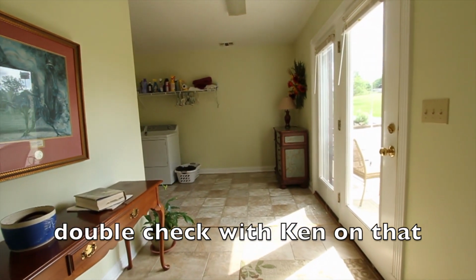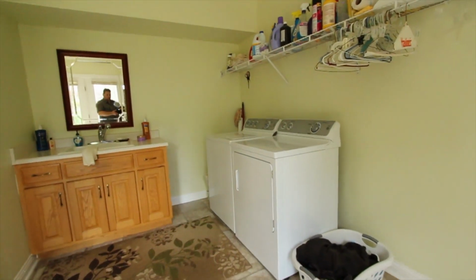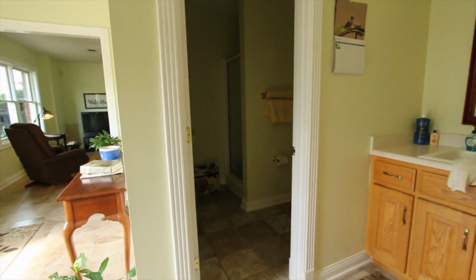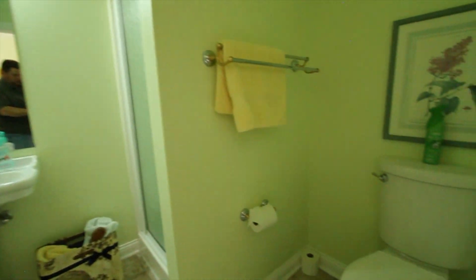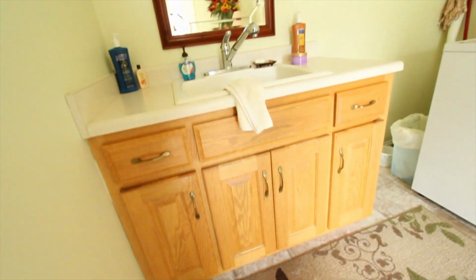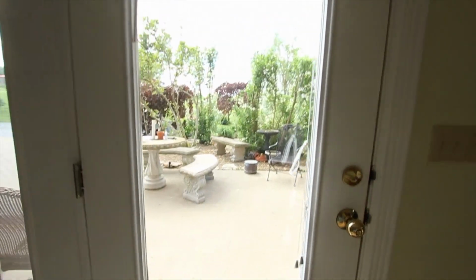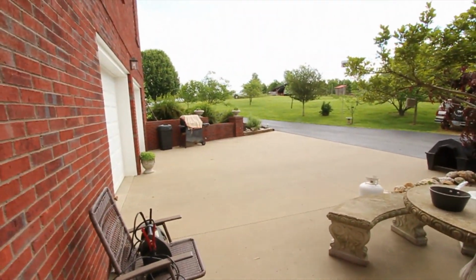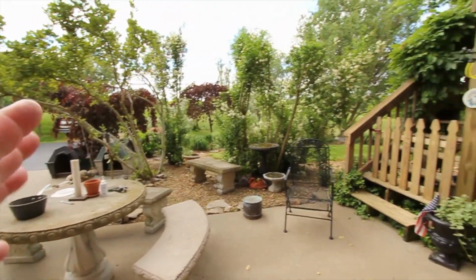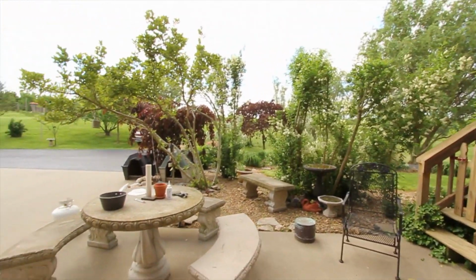And certainly okay with planning and zoning. I'm 99.9% sure, but how cool would this be, right? You've got a full bath down here, tile, laundry tub, outside entrance, all concrete and paved. I mean, really, how can you go wrong? Look at this place. I just love it. I love it. I'm sure you'd love it too.